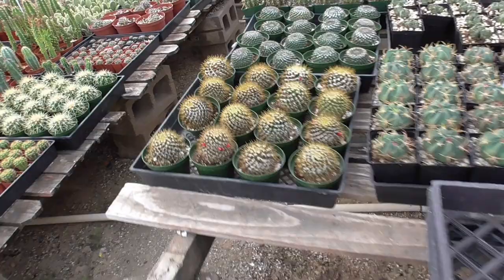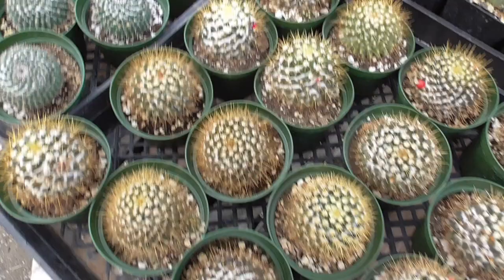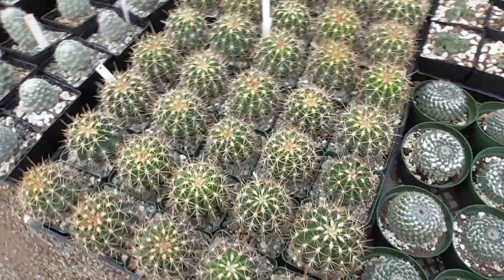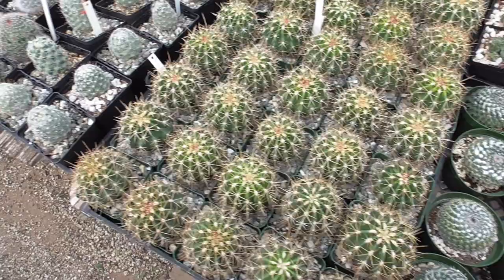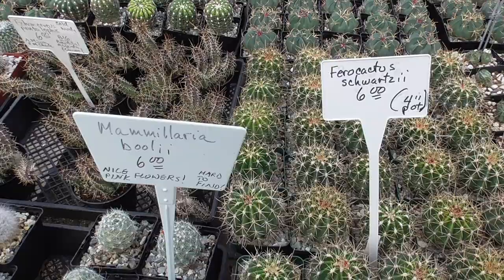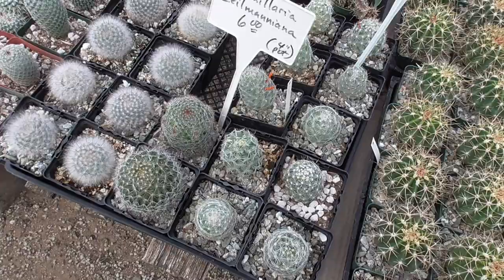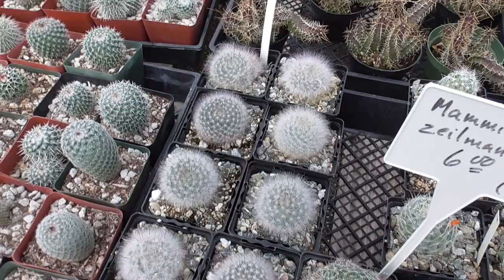Oh, this is pretty, clumping. Probably some sort of Mammillaria, maybe. Oh, faro cactus schwarzii, $6. More Mammillaria. Well, I've never heard of this. Bullii. I'm not going to try pronouncing that. I have one of these. Really cute, pretty easy plants. These for me.